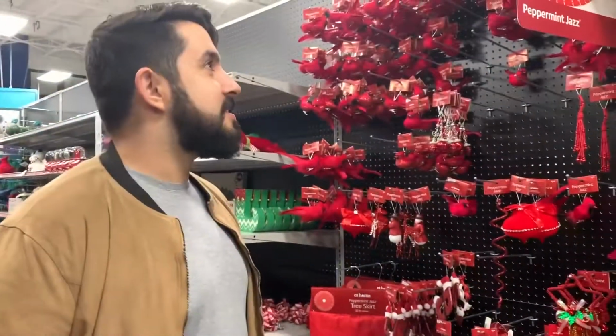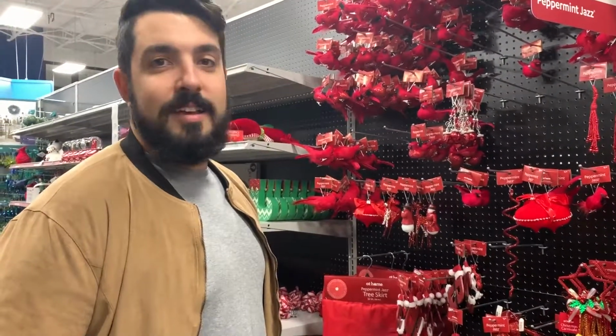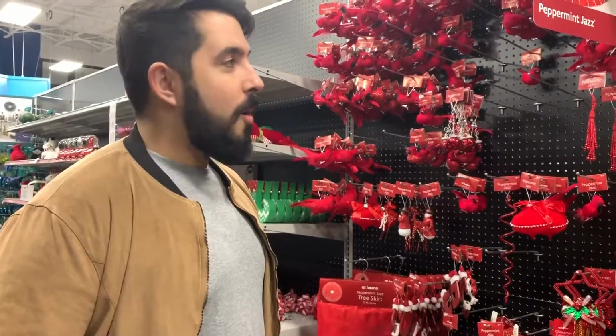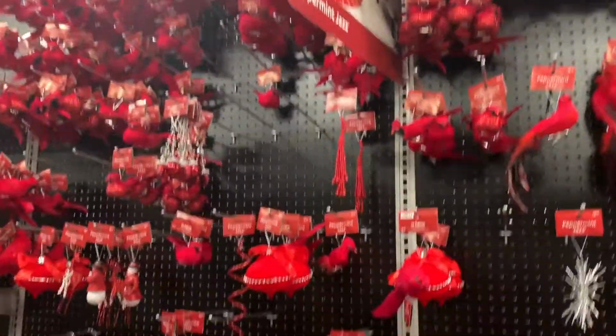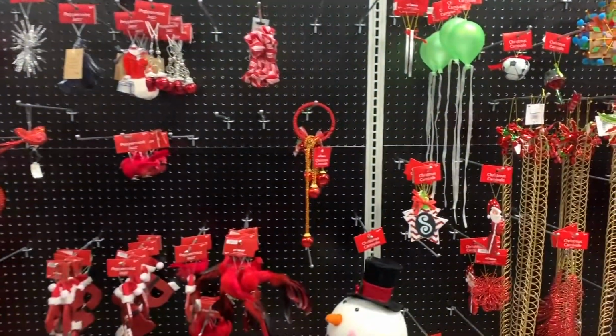Okay, honey, do you want to pick ours for this year? Since you haven't been able to pick a Christmas ornament ever, we can start this tradition in our family and get a new one every year. It's my family's great tradition. Well, what kind do you want? These are all red ones. These are so cute though.